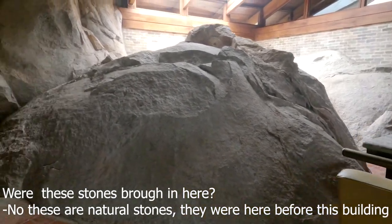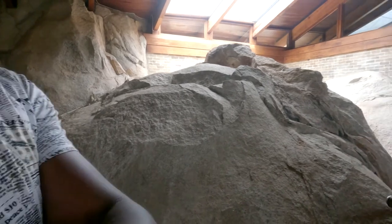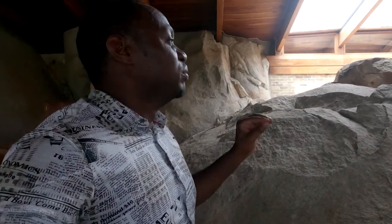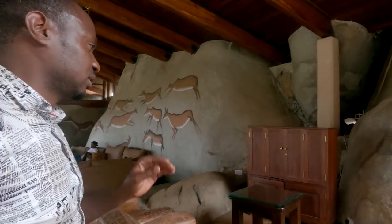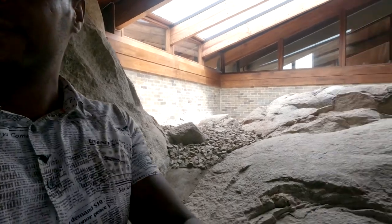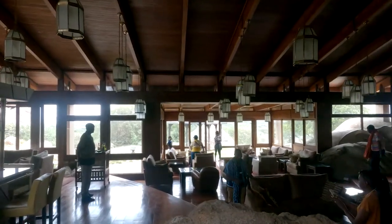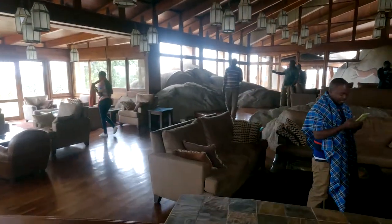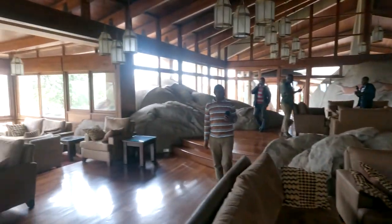Okay. Have you heard, guys? It says these stones are natural. You know, it's not that they have been built here. These stones are natural. So the hotel has been built on these stones, you know? I can show you that. Yeah. This is Seronera. You see that? I can show you that. This thing is really amazing. You can see that. You know what I mean? So.